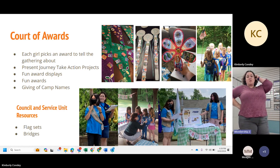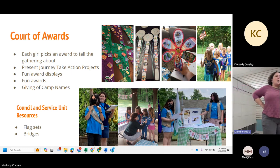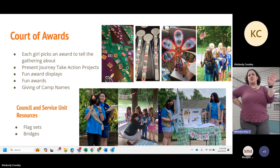We often would do presentations of Take Action projects for the journeys. And that's a whole other presentation, journeys. Maybe I'll do that as a subset program. But journeys are meant to be longer term than a badge or patch. As part of it, to complete it, you have to do a Take Action project, and many Take Action projects are good for sharing what you've learned. So we have often used the end of the year ceremony as a way to share what we've learned.